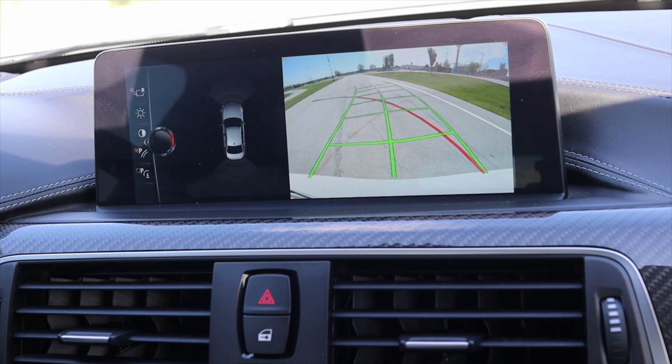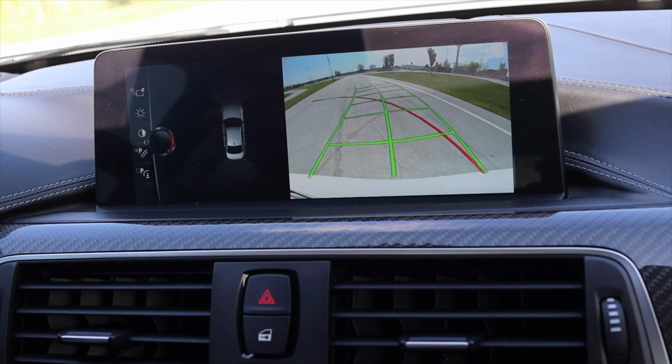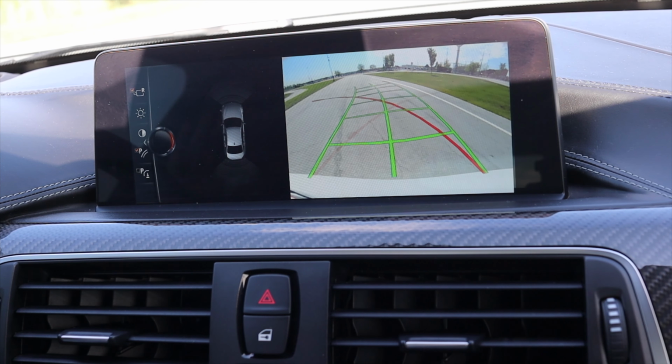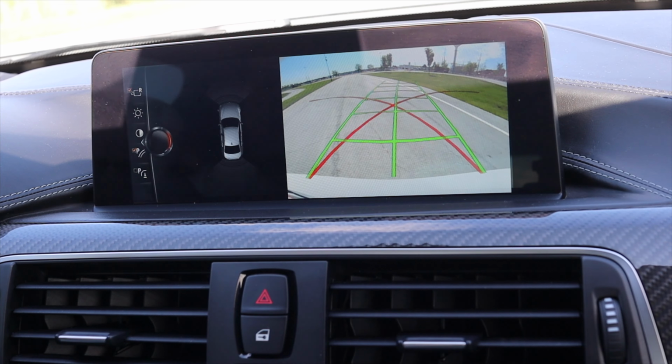I'm sorry, I can't find the shade here today, so this is just glare from the windshield. But this is the backup camera. I was driving it just a moment ago to get the right angle. So this is the backup camera we'll take a look at. The trajectories change, which is super nice. And I like the adjustment. Decent resolution, not the craziest thing in the world, but not bad either.